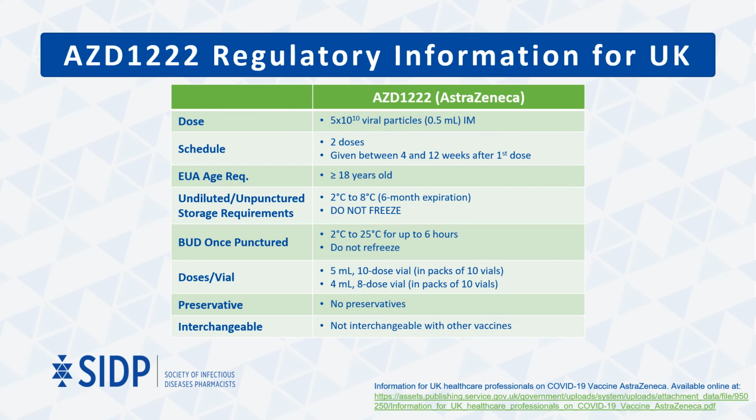AZD1222 was given authorization for temporary supply by the UK Department of Health and Social Care and the Medicines and Healthcare Products Regulatory Agency. This information here is the guidance set out by the UK for use of this vaccine. The approved dose is the standard dosing regimen, and it should be given within 4 to 12 weeks of the first dose. It is approved for ages 18 and older with refrigeration storage requirements between 2 and 8 degrees Celsius for a 6-month expiration. Once the vial is punctured, it must be used within 6 hours.